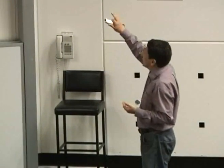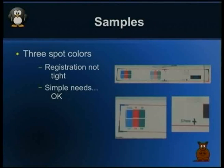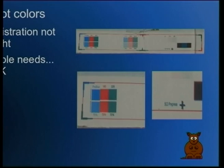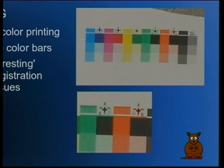And then I found a quick little one with three spot colors, not even blending inks to make colors. And the registration, you know, nothing's quite lined up, but it was just a very cheap, large, mass-produced product that didn't care. And that was fine.